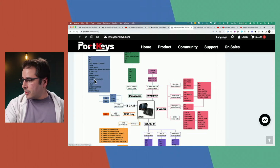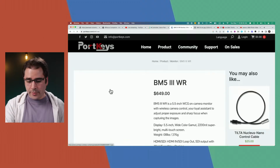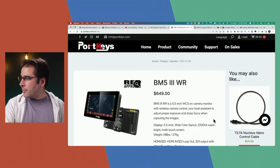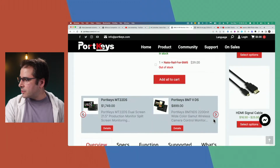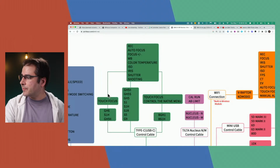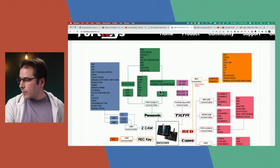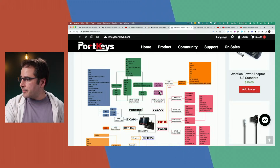I'm glad that worked this time. So that was nice. Any other questions about the Portkeys monitor? They have a bunch of different models. So again, if you are curious about that, go take a look at the website, because different models will have different monitors or different cameras they can control. If I go back to the WR, which is almost the same, but if you go down to supported, you'll see that this one supports a whole bunch more Panasonic cameras, and it can even do touch focus, which is cool. And control the native menu by tapping on it, which is what I wanted to do. So maybe I'll see if I can swap it out for this one, because that would be a lot more useful for me.